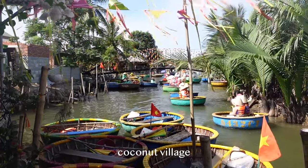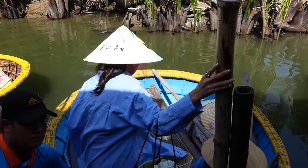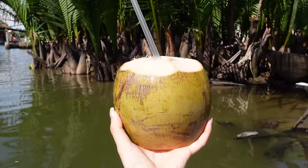In the afternoon, we went to the Coconut Village for the infamous basket boat ride. We got our tickets on Klook again, which included a boat ride and a complimentary coconut.